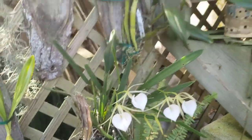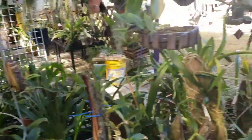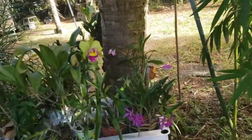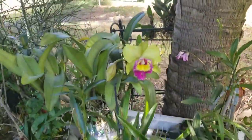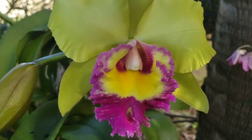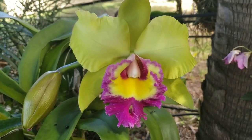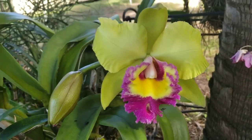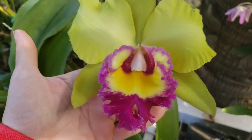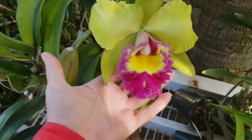Okay, let me go and show you what's going on up front. Well, and as you know, I've changed my mind. I did not go up front. I saw this from far, far away. Mr. Young Kong is blooming. Isn't he gorgeous? Oh, baby Kong. Look how big.